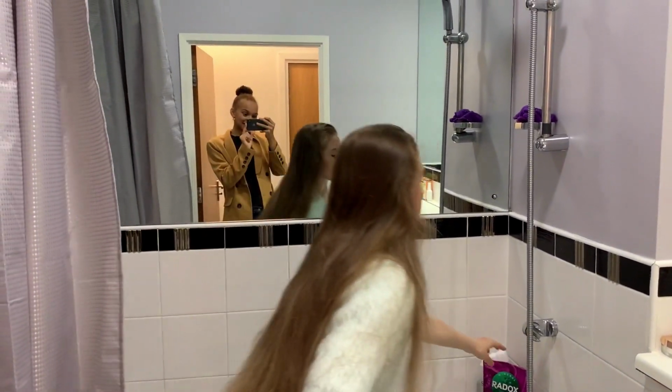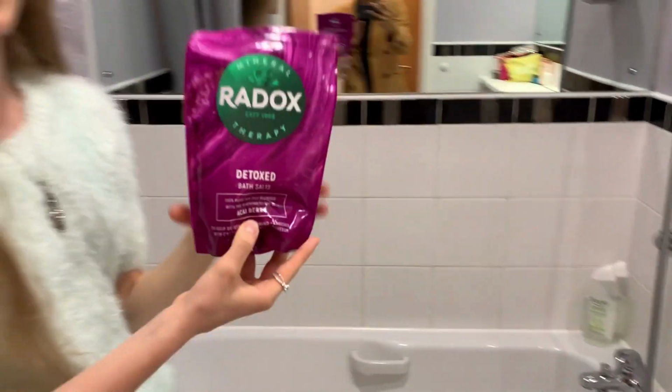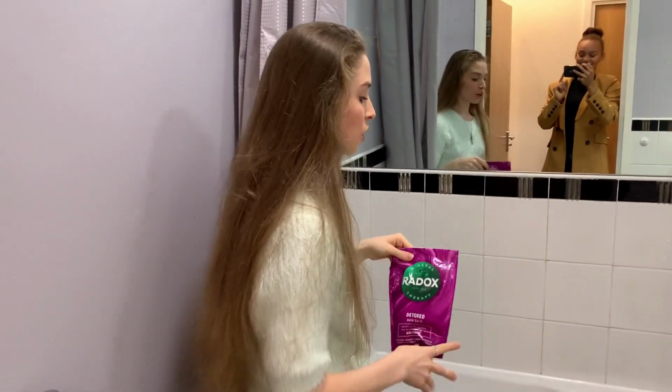There's not much else to see apart from the bath. And I have to recommend these acai berry bath salts. This has been it recently. They smell so good. And also, I've literally had a bath every single day since I got here.